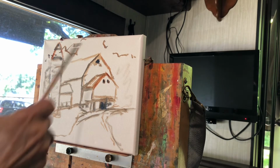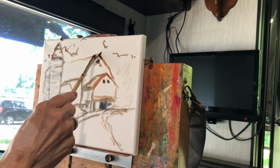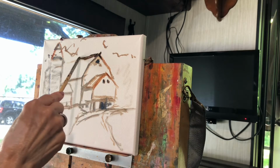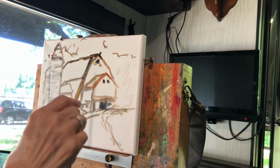Yeah, I generally don't take a whole lot of time sketching. I'm a person that makes a lot of adjustments when I paint, but a lot of people do not paint like that, and I'm not saying maybe you should paint like that either.